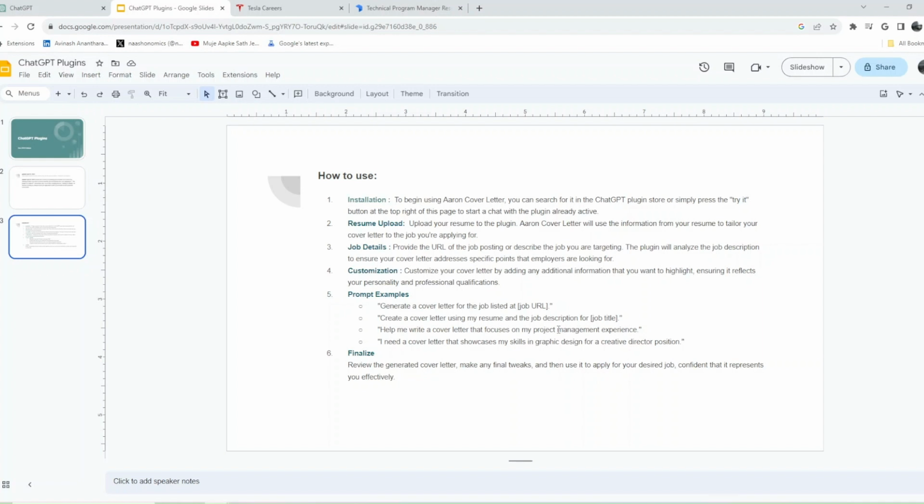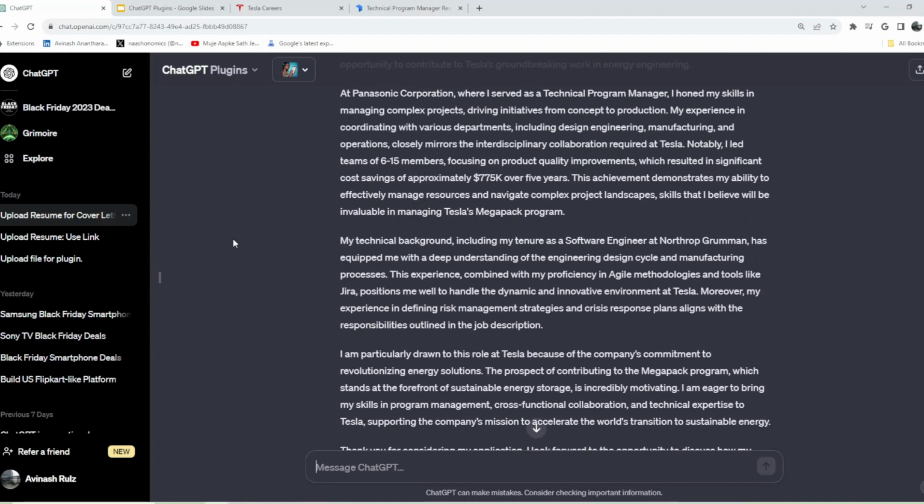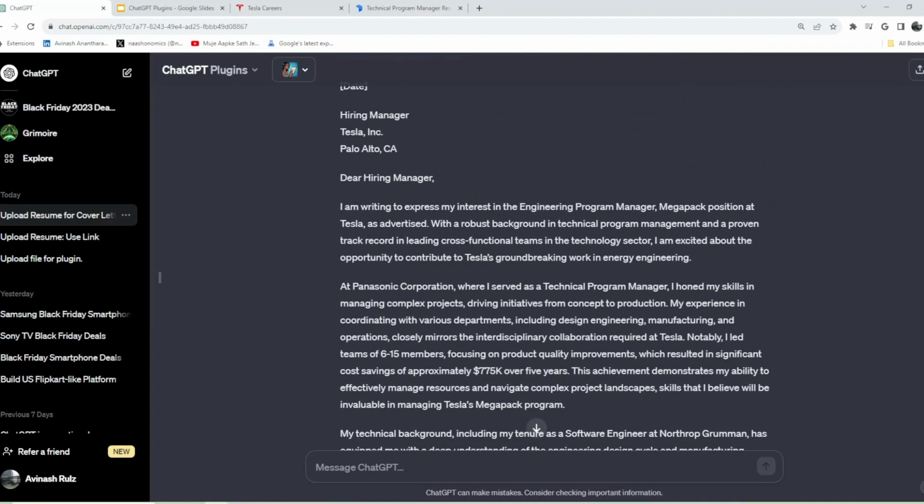I also have some prompts here, and once everything looks good, just copy into Word, or your PDF writer if you are an Adobe premium user, or do it in Word, convert it to PDF, whatever you are going to do, and submit your cover letter for the job. So this is one of the ways and one of the plugins to actually generate a cover letter.